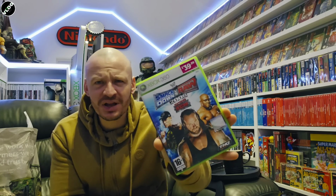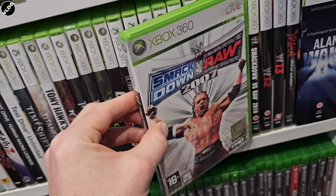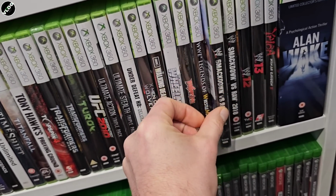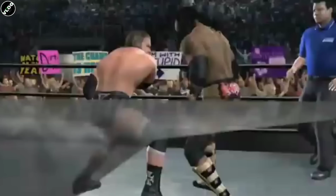So, Wayne sent me, this is what he messaged me about, a copy of SmackDown vs Raw 2008. I've picked up recently, I think, SmackDown vs Raw 2007. And Wayne messaged me saying, this is a good game, he noticed I didn't have it and he wanted to add it to my Xbox 360 collection. So massive shout out to Wayne for that one. I didn't realise this was featuring ECW, so that puts an interesting spin on it.